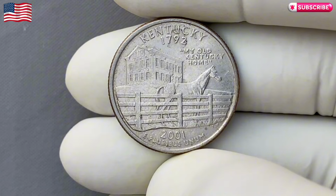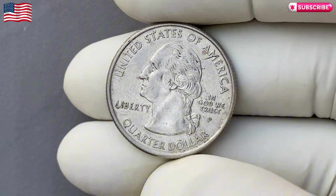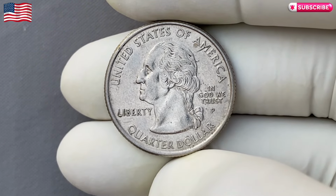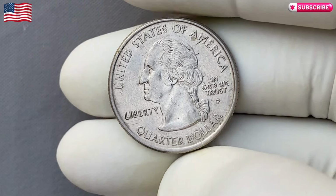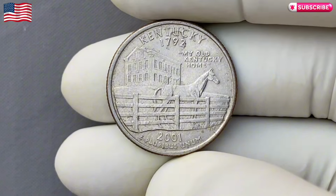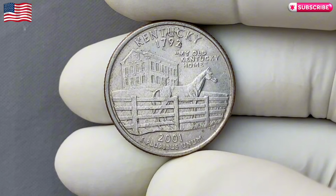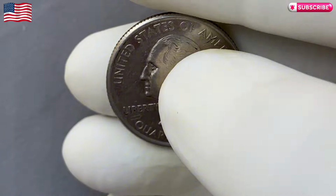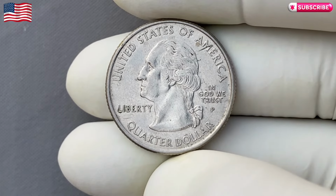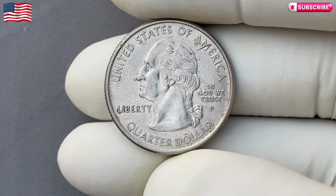Finding a Kentucky quarter with this double die error can be like discovering a hidden treasure. It's rare, it's unique, and it could be worth far more than the typical quarter you might find in your pocket. But here's the best part: if you manage to find a 2001 Kentucky quarter with this double die error, you could be sitting on a coin worth $53,000. Yes, you heard that right, $53,000 for a single quarter.